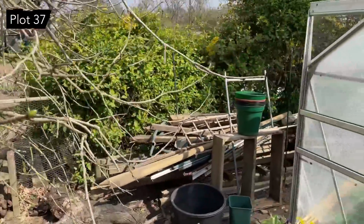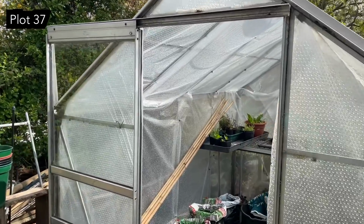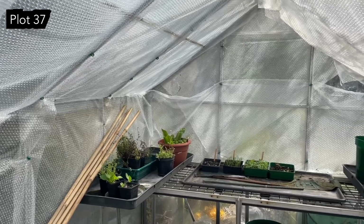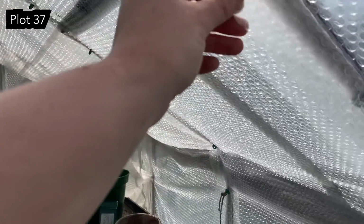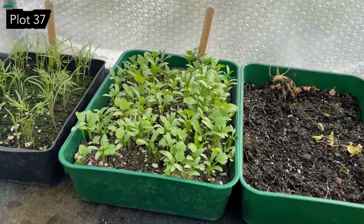I'm going to start in the greenhouse. So we've actually still got the bubble wrap up from winter in here, and it's probably going to come off this weekend, but it has made such a difference to the temperatures in here. Most of our seedlings are still at home, but we've got some stuff.